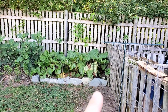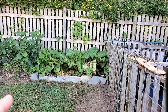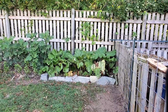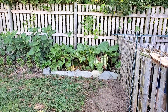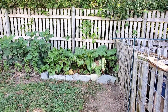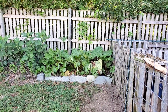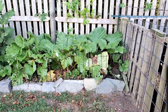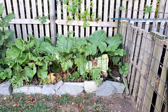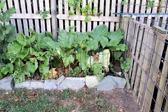That rhubarb right there in that patch, it's maybe 8 feet long. It's hard to tell from the camera, but my grandmother had a farm in Maine, a huge farm, my grandparents', and that rhubarb was growing when they bought that farm, and it's probably 150, 200 or more years old, these plants. When I moved here, one of my cousins was kind enough to send me some crowns from those original plants on the farm, and they're doing really well.